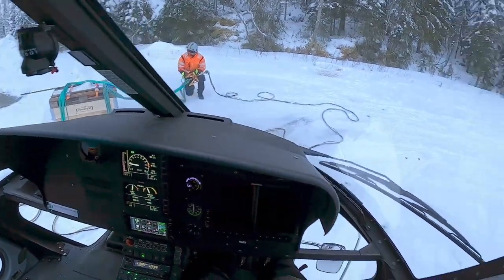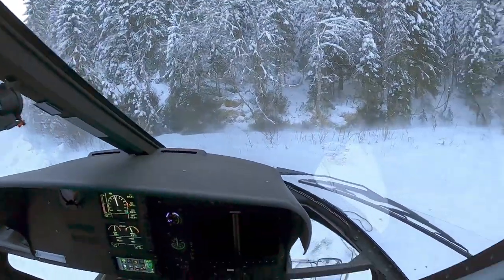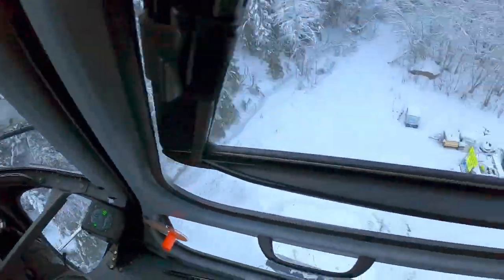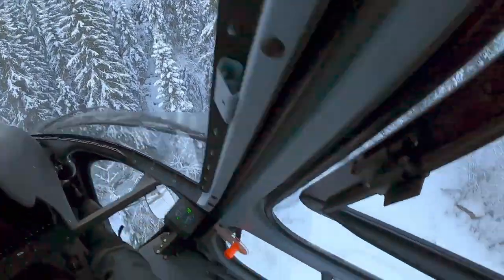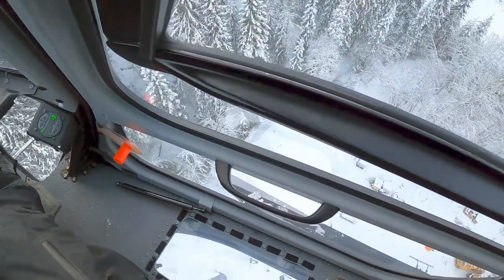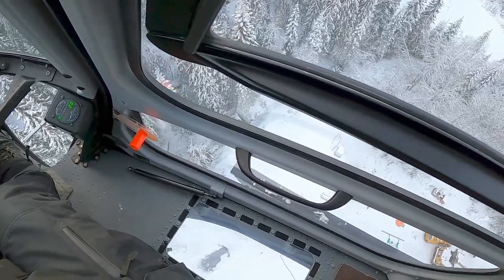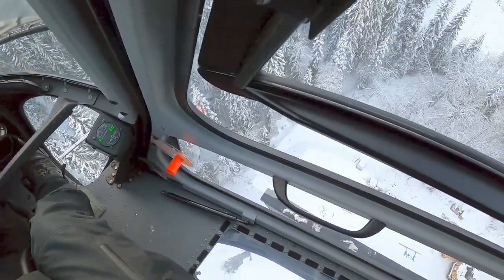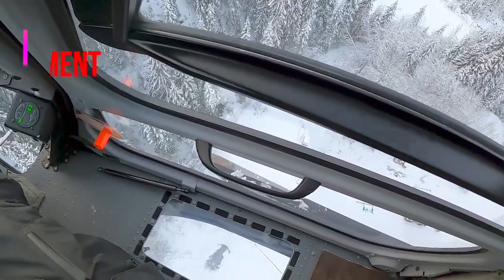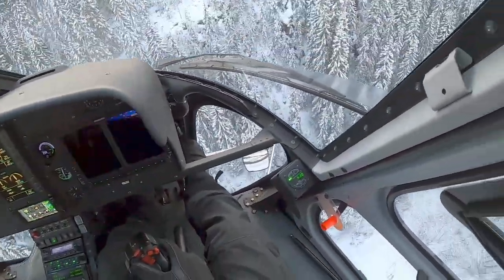There's some high trees here. We need more clearance. Let's see how that goes. 30 meters is 100 feet of long line. Gotta watch the trees. Okay, let's take up the slack. 30 or 100 feet is, I think, a more common length to fly with in the US. Here in Norway we use a lot of 15. So I'm not sure if you Americans out there will recognize this length. We'll see.